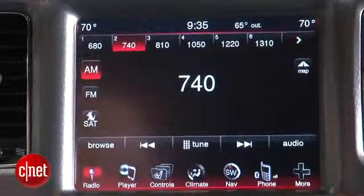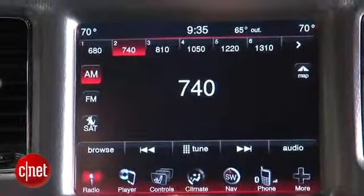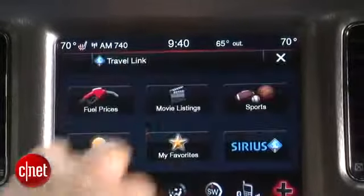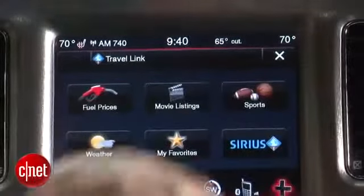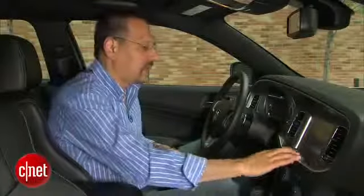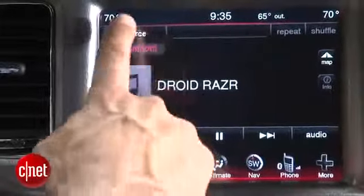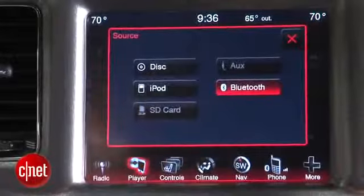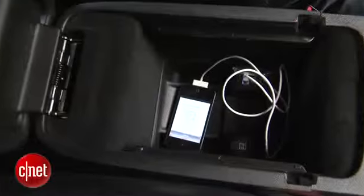Radio is AM, FM, satellite radio, no HD radio available. We also have Sirius-powered Travel Link for fuel prices and gas station locations and stock tickers. Because you're always checking your stocks while you drive. Under player, we have our more interesting media. Under source, you see I've got my optical disc here. SD card here, you're never going to use that. Auxiliary jack and USB are here in the console. I've got my iPod in there now.